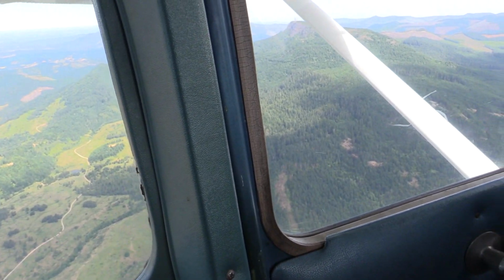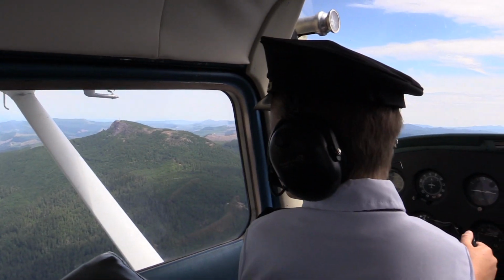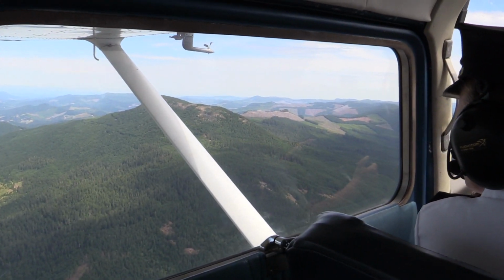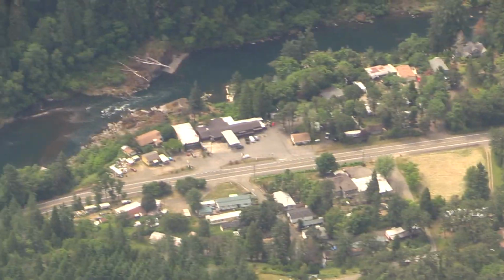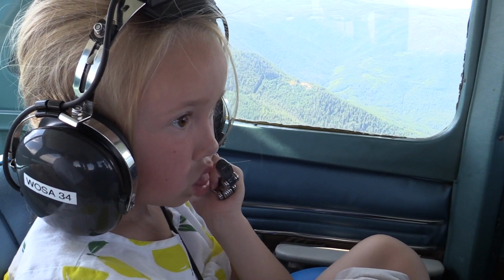Jackie, that's Scott Mountain to your left. Huh? That's Mount Scott over there. Whoa. Boy, the river sure is low for this time of year. It looks like it.